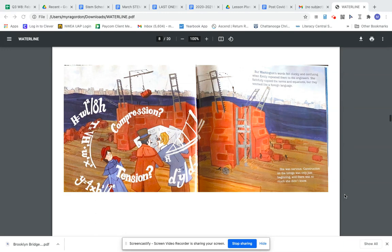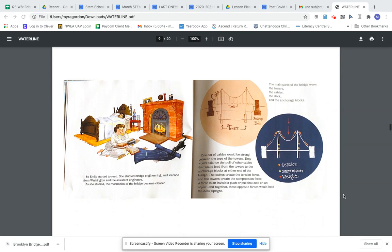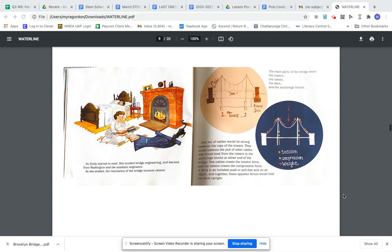But Washington's words felt clunky and confusing when Emily repeated them to the engineers. She faithfully copied the terms and equations, but they seemed like a foreign language. She was nervous. Construction on the bridge was only just beginning, and there was so much she didn't know. So Emily started to read. She studied bridge engineering and learned from Washington and the assistant engineers. As she studied, the mechanics of the bridge became clearer.